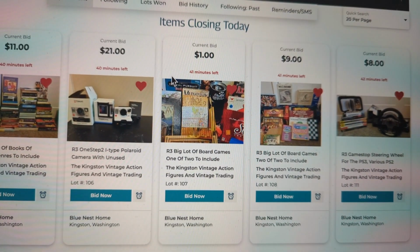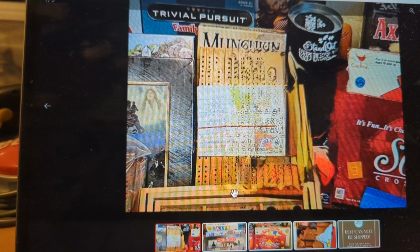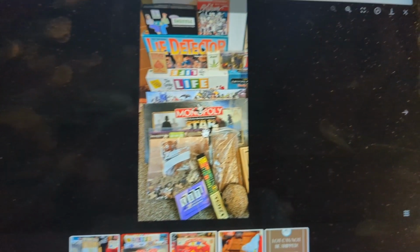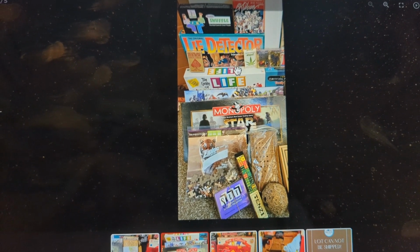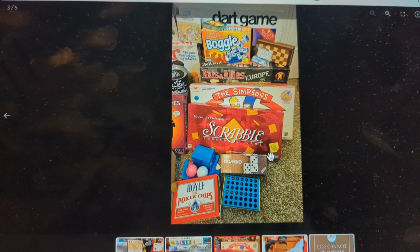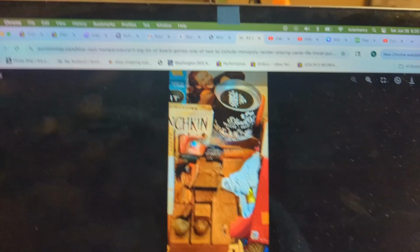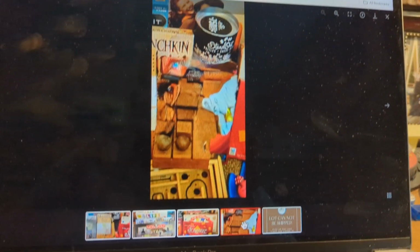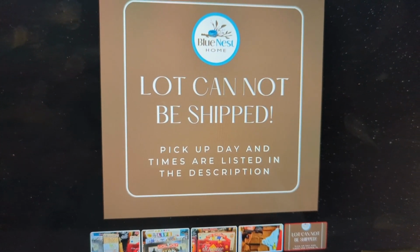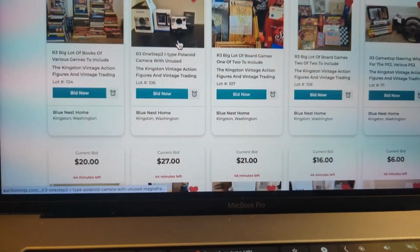This one's at $1. I do sell board games. I sell board game pieces as well, but I try to look for unusual games. That looks like a Star Wars Monopoly, something called Lie Detector, which I've never heard of. Scrabble's one of those items that you can sell just the tiles. And of course, they make no guarantee at all that any of these are complete. And this one cannot be shipped. So because the volume collectively is larger, that's a partially curated lot.